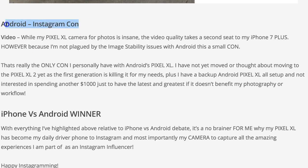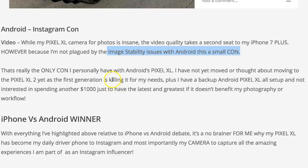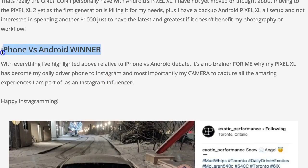Again, the Android con, as I just spoke about, is the video. It's great, but nothing touches iPhone 7 or better, or even the iPhone 6's video. Unfortunately, we've got that image stability issue that we have to deal with on the iPhone system. So anyways, what's the winner between the iPhone and the Android for me, given my huge expertise of Instagram and using both these phones from both a workflow perspective and as an Instagram influencer taking photos and using them? Well, it's a no-brainer. The Pixel XL just kills it for me.